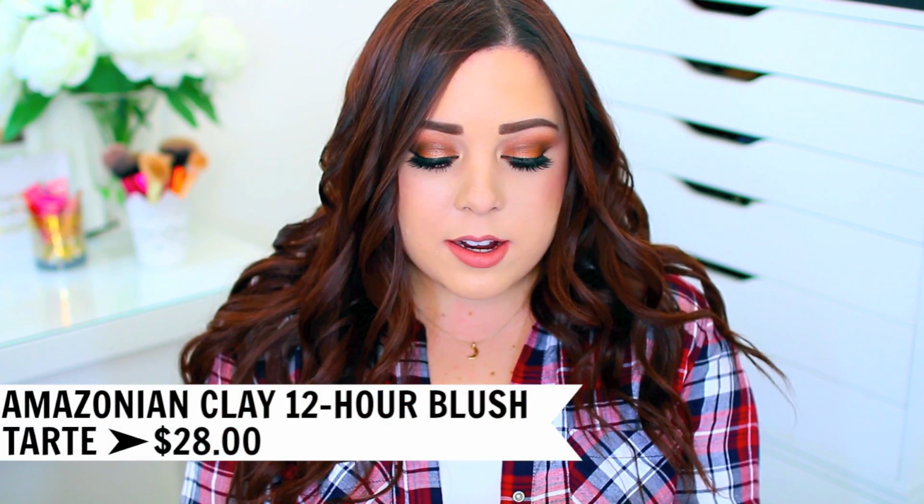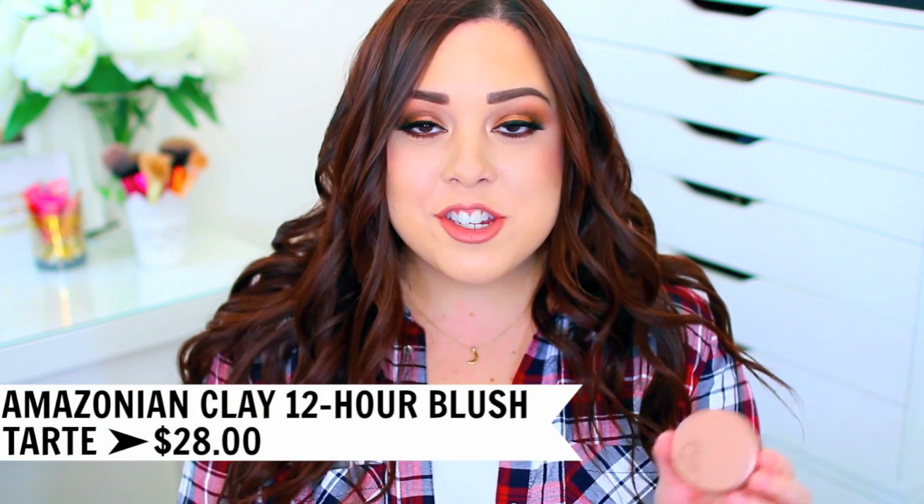So this is the Tarte Amazonian Clay 12-Hour Blush in the shade Exposed. I love the formula because it honestly stays in place all day long. I feel like it's not super drying or super hydrating at the same time. It's a good formula that's not going to slide off your face if you have oily skin, and it's not going to enhance dryness if you have very dry skin.